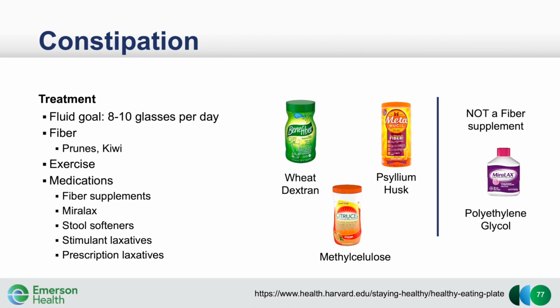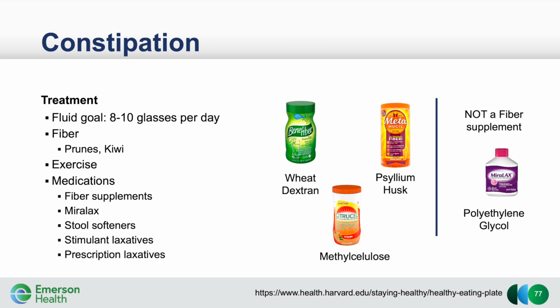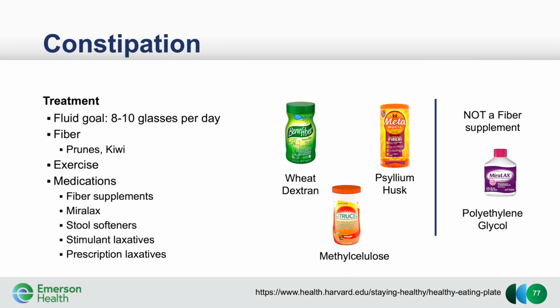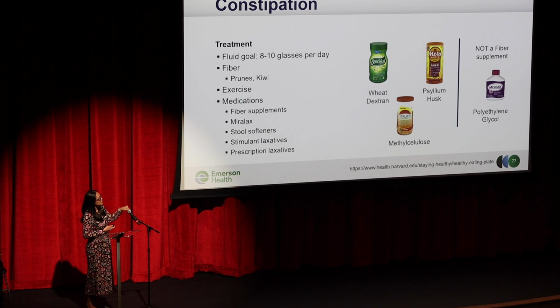I will say the instructions on all of these tell you to take a lot. They usually say multiple teaspoons a day. Start slow and work your way up. So maybe start with 1 teaspoon a day. Otherwise, you're going to get bloated right off the bat, and these aren't going to work for you. The other thing that you'll see in the pharmacy is Miralax. Miralax is a really good over-the-counter medication. It is not a fiber supplement. It is an engineered product. It basically pulls water into the bowel better than fiber supplements, and it can work really well and is over-the-counter.